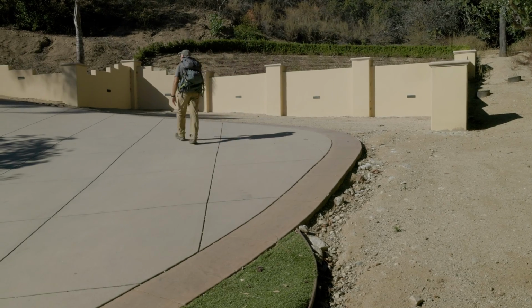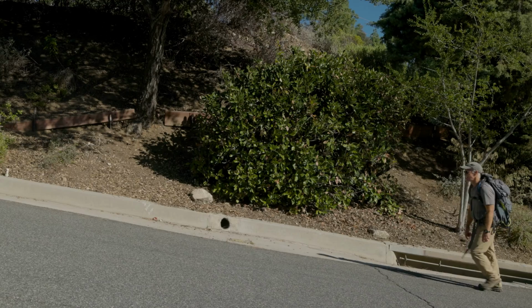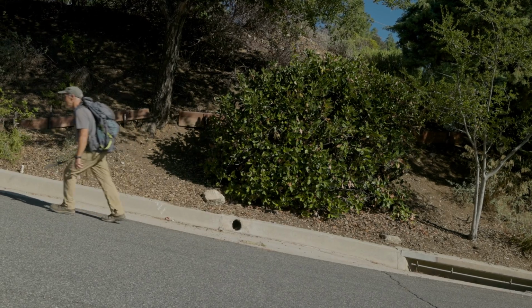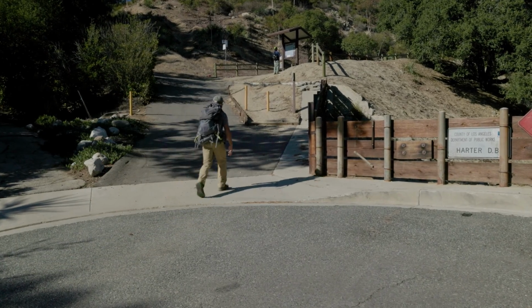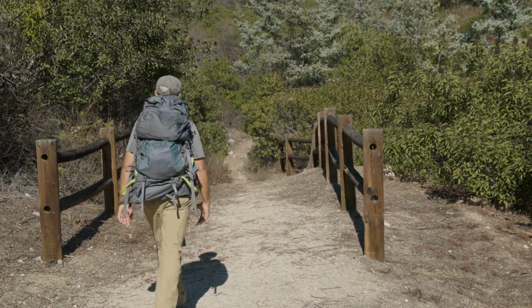Not long after the bridge, we turn left at a driveway and then go right up Harder Lane. A good test of your leg muscles. At this dead end, the trail takes up again and becomes the Crosstown Trail, which will take you to your car.